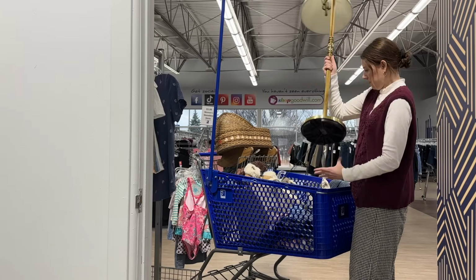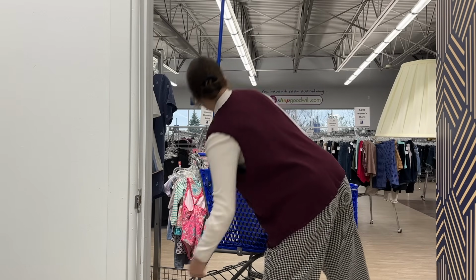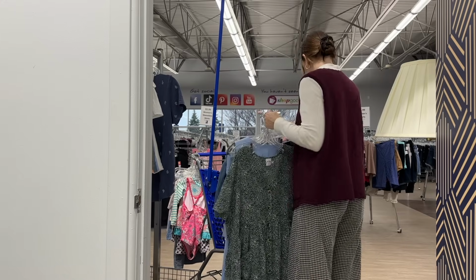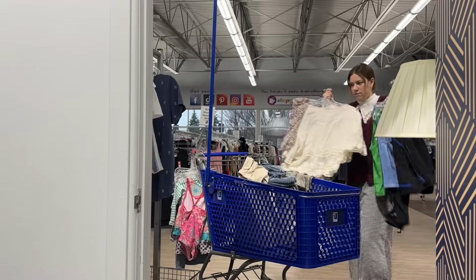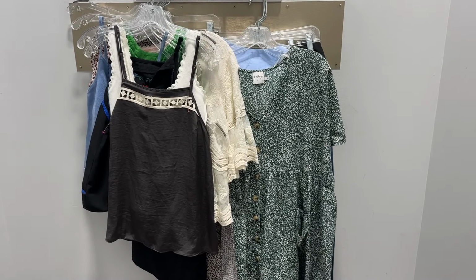I started out by taking out the lamp and the little doll bed just so I could get to the clothes, and someone else did end up picking up the doll bed, which I was actually kind of okay with because I realized they already have a pretty great one at home. But anyway, I finally got all of my clothes into the dressing room, where I was pleasantly surprised with the outfits I ended up putting together.